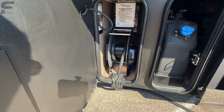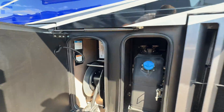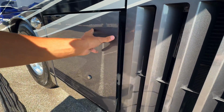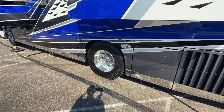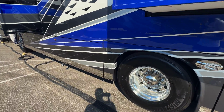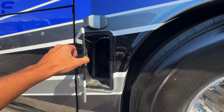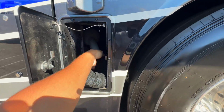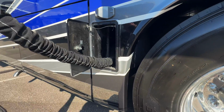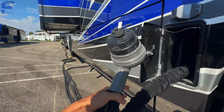You have your 50 amp power cord reel there, and you do have a surge protector built in with a transfer switch. That's going to be communicating with your generator and electrical system, determining where the power is being pulled from. This is something interesting that I wasn't expecting, because I haven't filmed too many Entegra motorhomes before, but this looks like a sewer hose that all just goes back into that compartment there, and it just stores back in there.